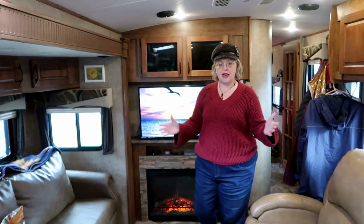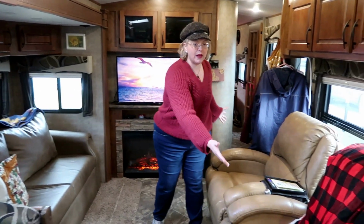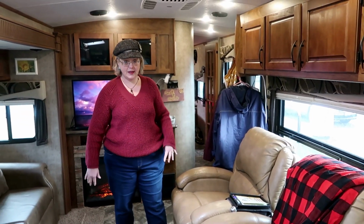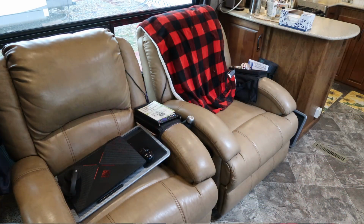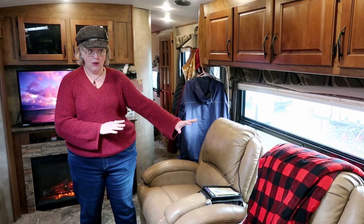So, and this is our great room. It has everything that any great room in any beautiful home has. It has a living room, complete with recliners. I've never owned a recliner in my life until we bought this camper. I don't know where I've been or what I was thinking, but recliners are definitely the way to go.